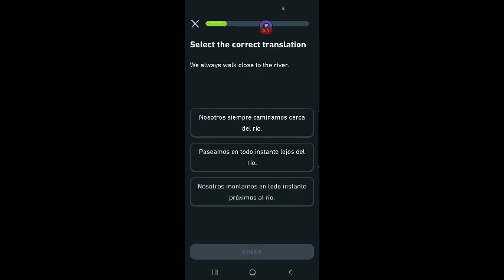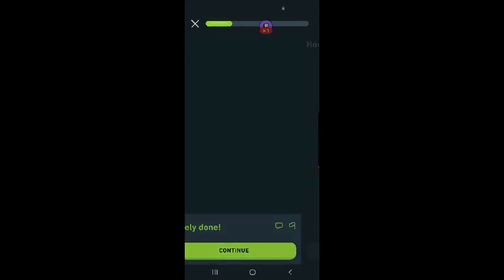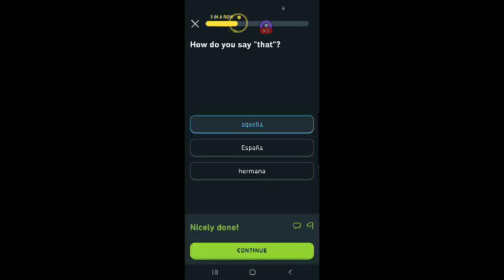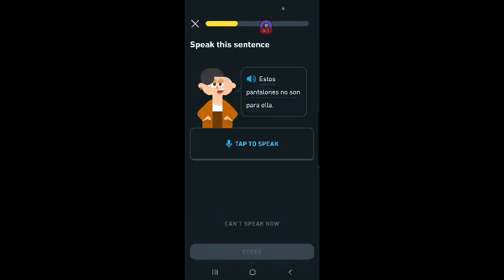We always walk close to the river. Nosotros siempre caminamos cerca del río. That sounds right. How do you say that? Aquella. Aquella. ¿Cómo se dice that? Aquella. Estos pantalones no son para ella. Those pants are... No. Aren't for her. Ella.